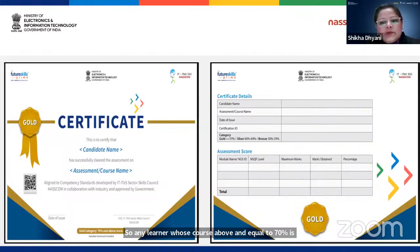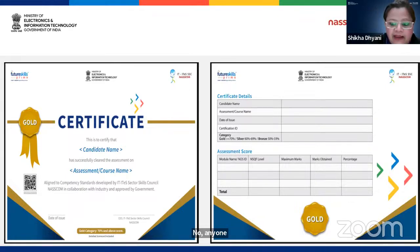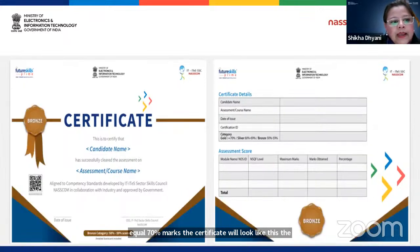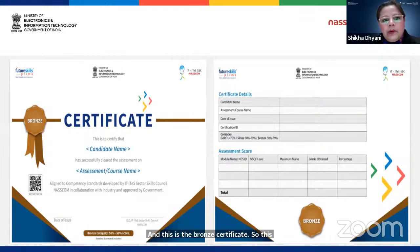Anyone who scores between 60 to 69% is eligible for the silver certificate. Anyone who falls under the category of 30 to 59 is eligible for the bronze certificate. Now, anyone who scores below 50% has failed. So this is how the assessment certificate will be. The learner who has above or equal to 70% marks, the certificate will look like this, the gold one. This is the silver certificate. And this is the bronze certificate. So this is how your assessment certificate will look like.